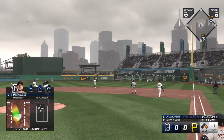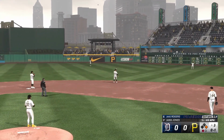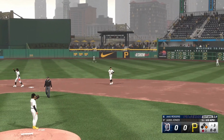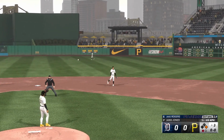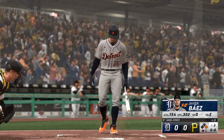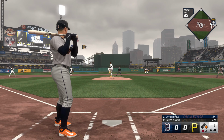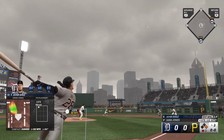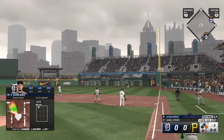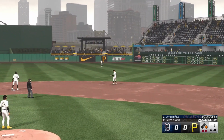Here's a rocket to right field. Brings it in, and there's one down. Javi Baez digs in right side. The Javier Baez. In the air, right field. Grabs it on the run. Two down.